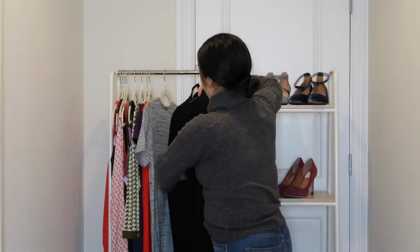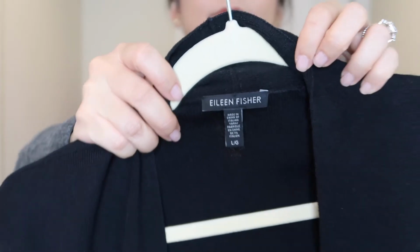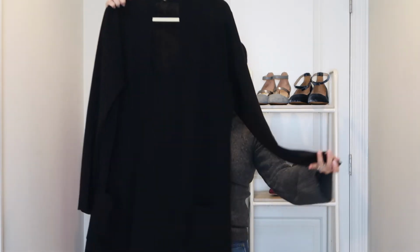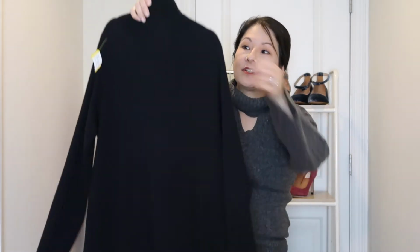And then I have a gorgeous cardigan, and this one also is from Eileen Fisher in a size large. So this is a beautiful cardigan, and I was just double checking, but it's 100% wool, a beautiful black long cardigan that is really industrial length and it hits my knees at least. It has some really nice front pockets, just excellent condition, black 100% wool cardigan. So this is just gorgeous.